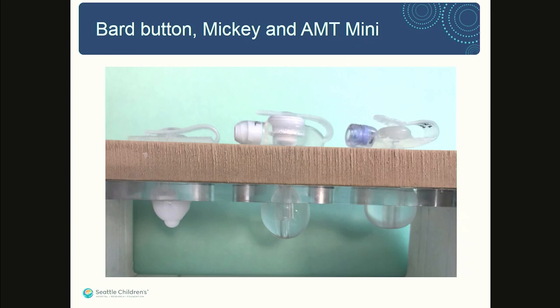This one in the center is a Mickey. We used to stock Mickeys. We stocked them for 25 years or so. And that's a good balloon tube. There's still a lot of them out there. In 2017, we switched brands to this AMT Mini, and if you notice, they're very, very similar. Not much difference between these two. They both have a twist lock extension set mechanism up here. They both have a balloon port right here, and they're both held in with a water balloon.